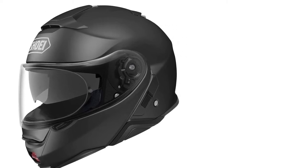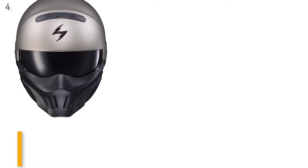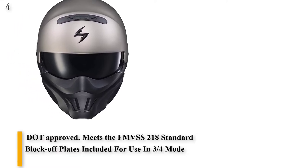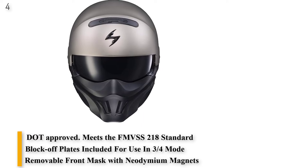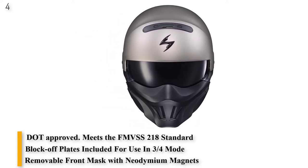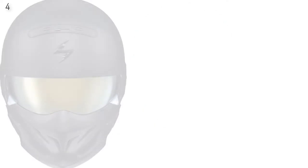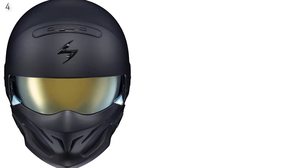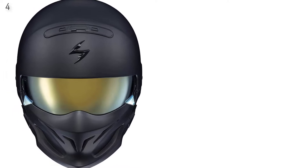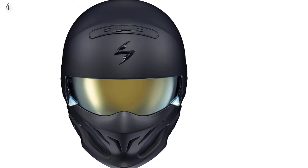The next is number 4. Scorpion XO Covert Unisex-Adult Half-Size Style Matte Black Helmet. Some helmets are more noisy than others, and sometimes, when a helmet style is too strong, it can be difficult to handle. If you can wear the look, then it is good for you. Otherwise, you may get a more conventional-looking helmet. The undercover of Scorpion is loud.